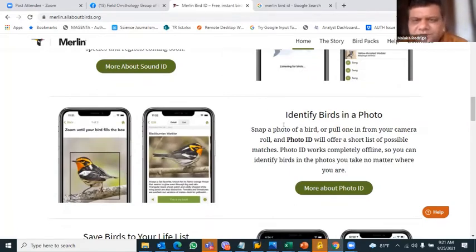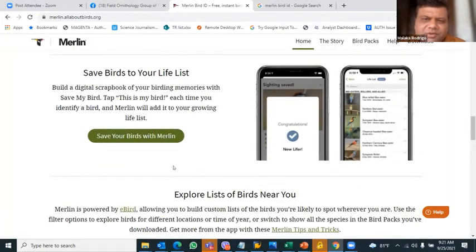So this is what I explained. You can also upload just a photo, and the app, through its artificial intelligence algorithms, will select the bird. Though it looks complex, it's not complex. Just download this Merlin app to your phone, and then select a special pack for Sri Lanka. This has been launched recently through an event with Focusel. So we encourage you to use this as much as possible.